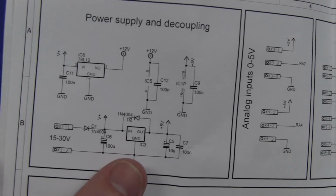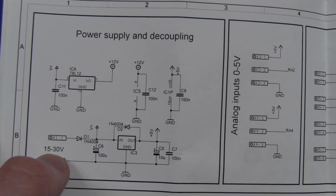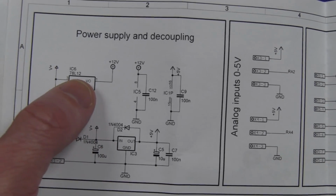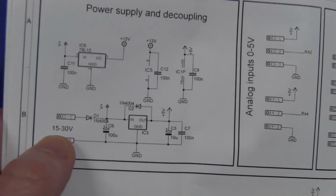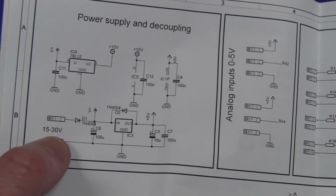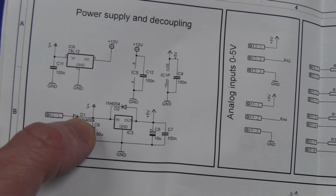So the power supply, yep, we've just got a 7805, 15 to 30 volt input, and we've got a 78L12 as well, both linear regulators. So yeah, it's got to be at least 15 volts input, because with 12 volts output here, you need at least 2 volts of headroom. So it could actually go down to, oh no, it can't, because there's a diode drop there as well. There you go.